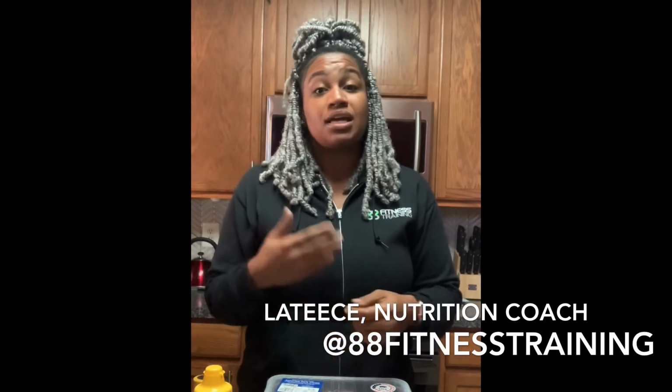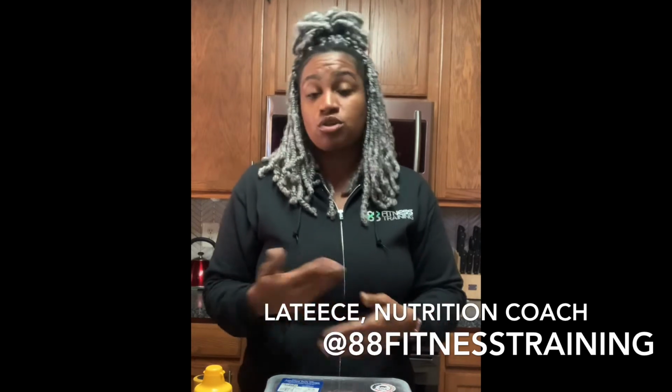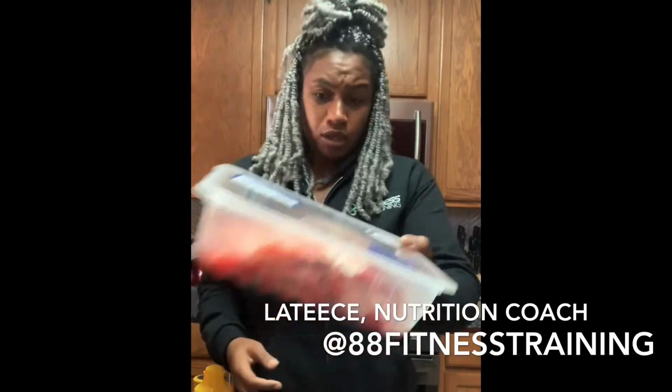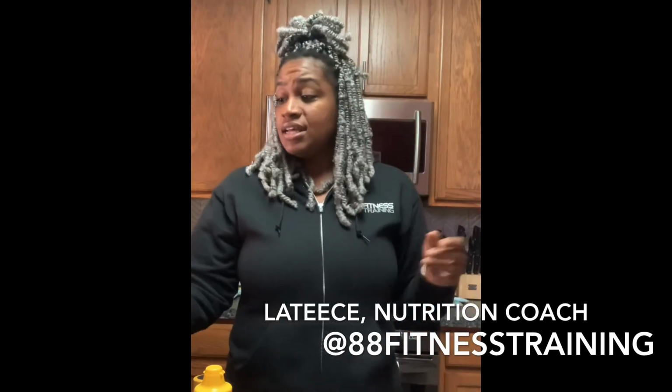Sometimes if your stomach cannot handle things like beef or certain things, most times it's because you have to fix the acids in your stomach. So that's an issue, a gut issue that you have to figure out first. But some of the meats that we love are pork chops. We love pork chops. Throw them in the air fryer with some nice seasonings and they're tasty and yummy.